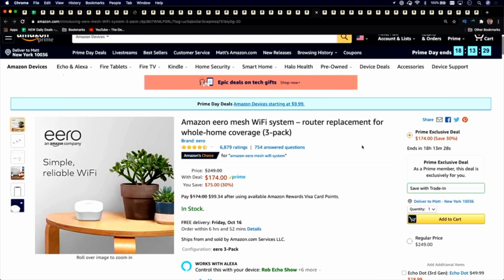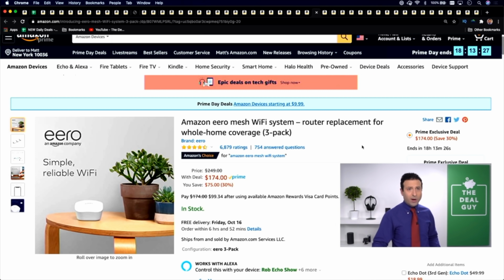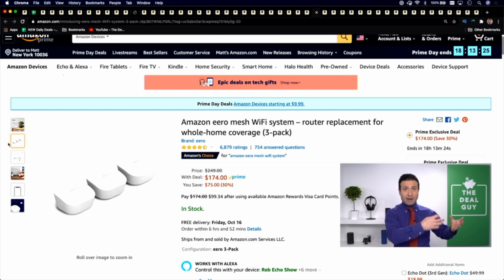The Amazon Eero Mesh, $249 down to $174. This is the base. You get the Ethernet plugged in base and then the 2 satellite repeaters to eliminate dead spots in your home. $75 off. This is one of my favorite systems. I hooked my parents up with it not too long ago and has made a world of difference.